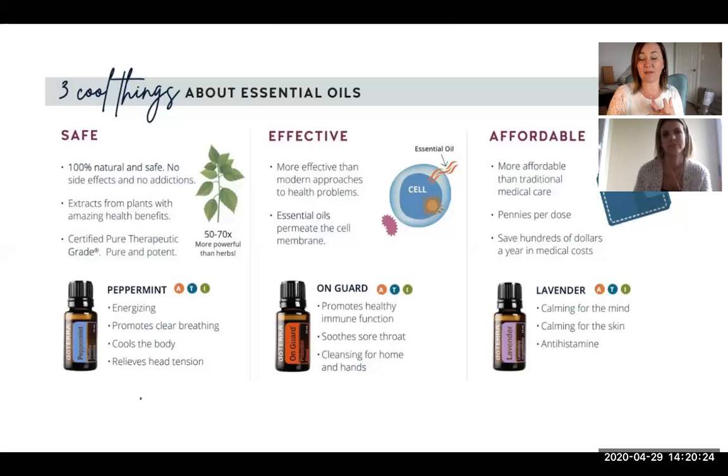So it promotes healthy immune function. It can be used in situations where you've got a sore throat. It's great for cleaning your home. So it helps cleanse the body, helps cleanse your home. We clean our entire home with On Guard. I do our laundry with On Guard. And Pamela can explain more about that. There's a whole category of On Guard, but just know that it is a product that you do in fact want to ask more about.